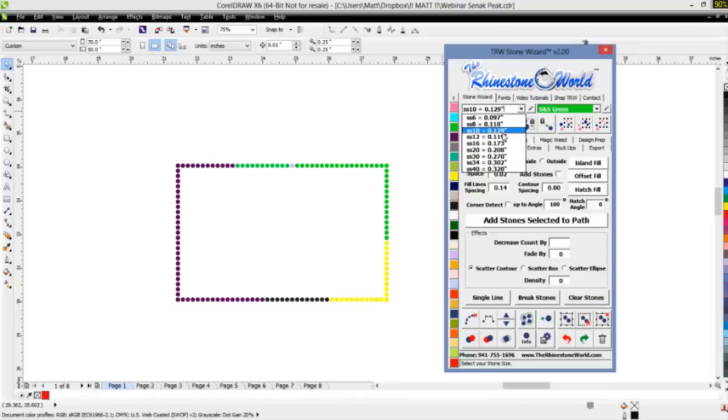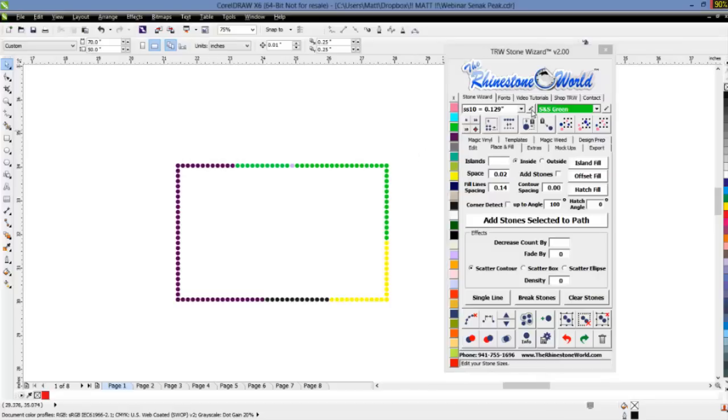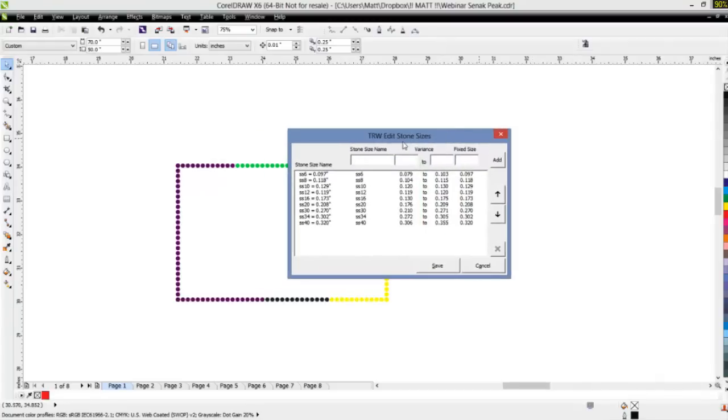You might have a Silhouette Cameo, or a different cutter, a Roland GX24 or a Graphtec, and it might cut a little bit different, and you want to cut yours at 0.127 or 0.131. No problem at all. There's a little pin tool right next to it. You can click on it, and it says TRW Edit Stone Sizes.